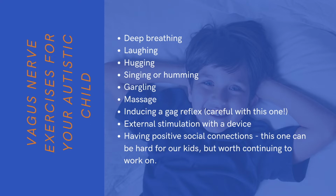You can use an external stimulation device as well. Now that would require a device and has a cost involved. So that may be something, if you really notice improvement, that you want to try eventually. And the last thing is having positive social connections. Now, we know that social connections, developing these, maintaining these, managing these, can be very hard for our kids. So maybe we start small, right? Start in the house. Start with the connection between you and your child. That's really important, and it does a lot of good besides just working on that vagal nerve tone.